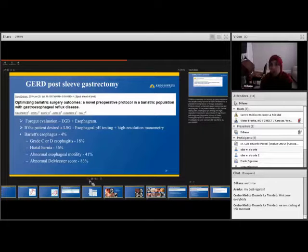What we recommend initially, and there's a paper on this, is to optimize the bariatric surgery outcomes. We recommend a foregut evaluation. So any patient who's presenting for bariatric surgery, one of the things that you have to discuss with them is, do they have GERD prior to their procedure? And if they do have GERD, then they should probably be worked up further.